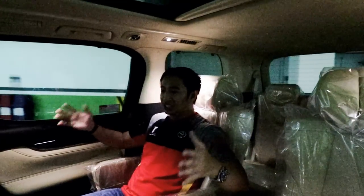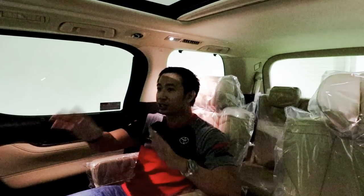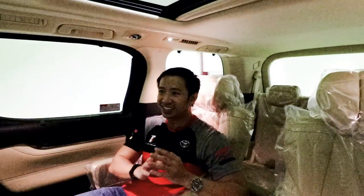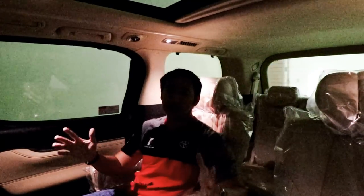Alright guys, so we're now seated here at the captain's seats of the Toyota Alphard, and I mentioned a while ago that I'll be driven around by Vincent, but I told you guys also that this is already after work hours here at Toyota Valenzuela, so we don't really have Vincent now. Instead, I was fortunate enough to have the services of our good friend Carlo from Toyota Valenzuela, who's now doing the driving duties for me. So thank you so much, Carlo, for helping me out here. Welcome, sir. Alright, so we're driving around the Toyota Valenzuela complex.